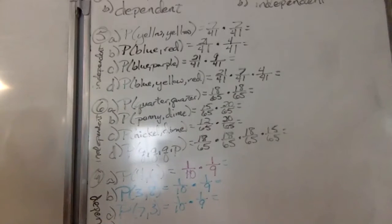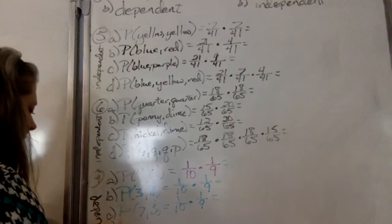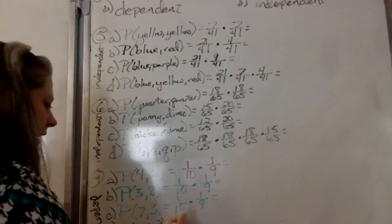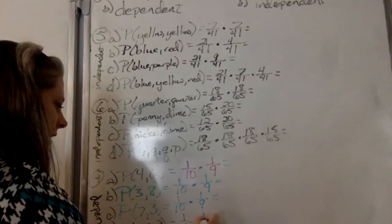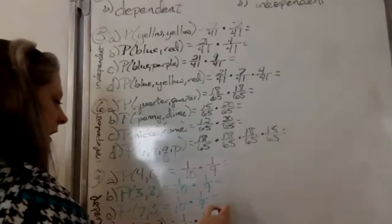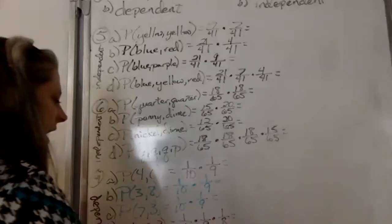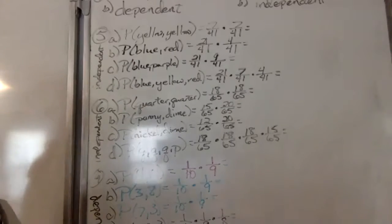Part D says a 1, a 2, and a 3 are chosen in that order. So you're picking a 1, a 2, and then a 3. The chance of getting 1 is 1 out of 10. The chance of getting 2 would be 1 out of 9. The chance of getting a 3 would be 1 out of 8, because I have one less card every time I go to draw.